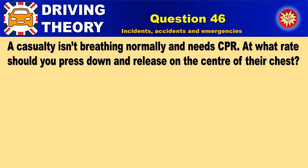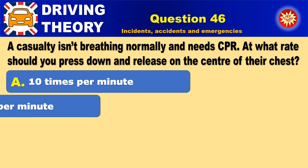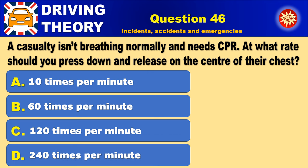A casualty isn't breathing normally and needs CPR. At what rate should you press down and release on the center of their chest? A. 10 times per minute. B. 60 times per minute. C. 120 times per minute. D. 240 times per minute.